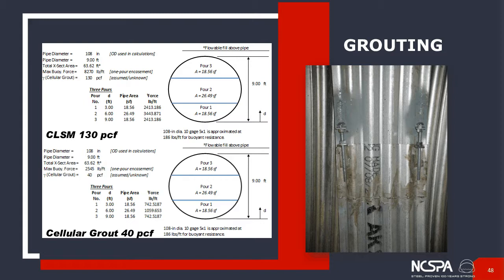Big difference. Again, this example was for a 108-inch diameter, 10-gauge, 5x1 pipe, which provides its own resistance of around 180 pounds per foot due to its weight. And those are just some of the considerations that you want to look at to make sure you're specifying something safe, or when you're reviewing a contractor's construction sequence, it's making sense what he's proposing to do. And again, another opportunity for another photo here of an internal band that seals off the inside from the grouting process, an actual photo in this case.